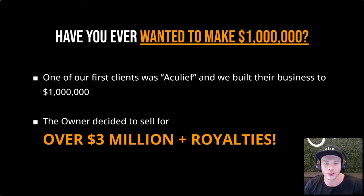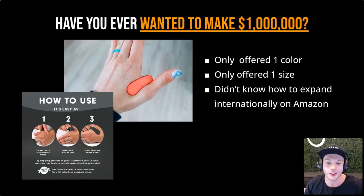And that's when I was like, Amazon is amazing. If somebody can start something from scratch and completely succeed, make millions of dollars, but also he's still getting paid on top of that. So I saw that firsthand. I was a part of the sale. It was super exciting. Here's the pink color.